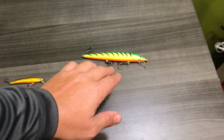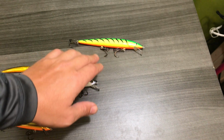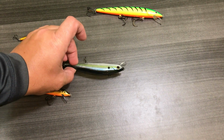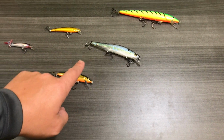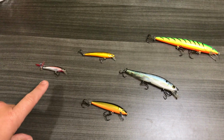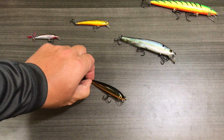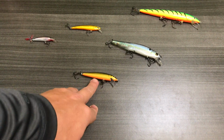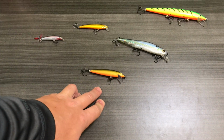Like, I know this is HJ, so Husky Jerk. I think that's a 14 or a 12. I think this is a Monster Bass or a Sixth Sense. Yeah, I think that's a Sixth Sense jerkbait. I'm not exactly sure what the name of that one is. That's Matsuo America. Like I said, that's a Rapala X-Wrap. And then this is I think just a suspending Rapala. I'm not exactly sure on the name on that one. It might be an HJ something like 5 or something like that, just a smaller version.